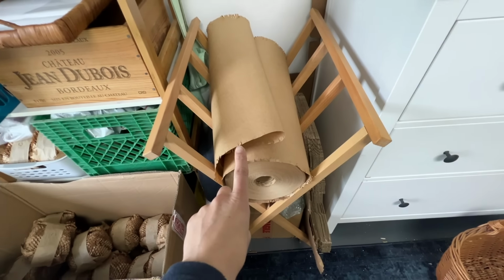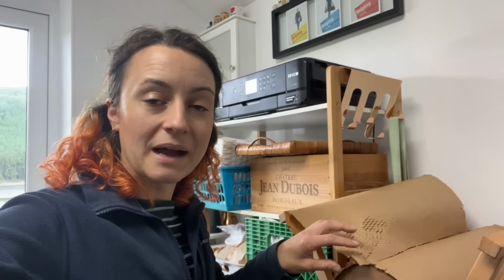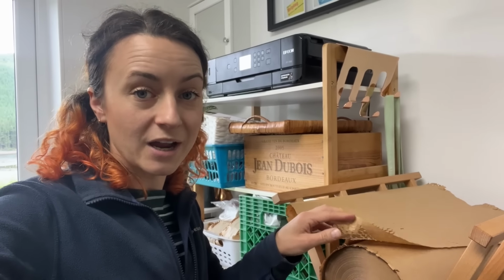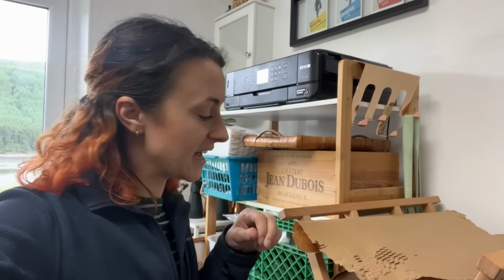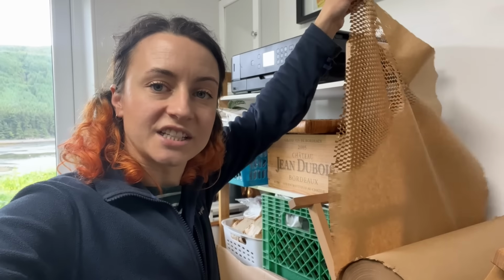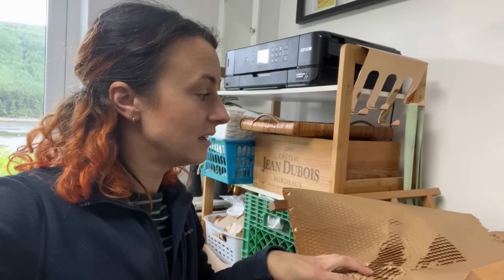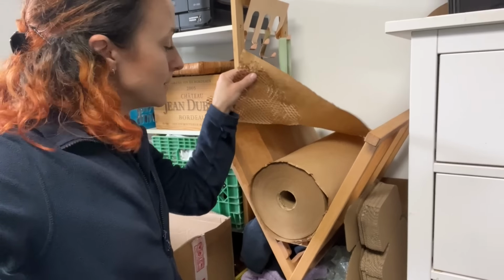This is one thing I want to solve in this whole studio organisation section. So this is my packaging material for things like my mugs and the antique bottles that we used to send, and it's called Hive wrap. It comes in a roll and it stretches out, and it's basically like bubble wrap, but it's made from paper, obviously, so it's recyclable. It works really well, but this system does not work well.